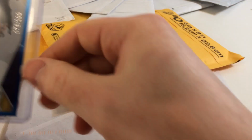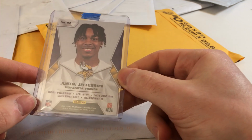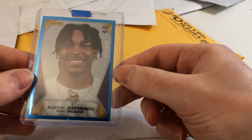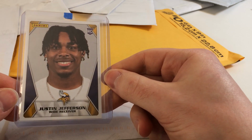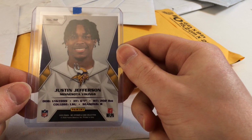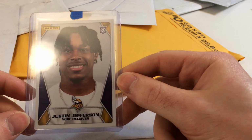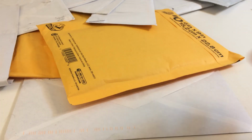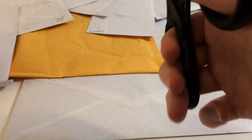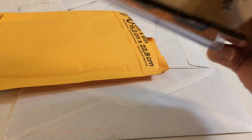Alright, so we got a blue Justin Jefferson 2020 Panini sticker rookie out of 299. Then have just a base sticker. Another base sticker. And we got a mini on the back. We got another note.